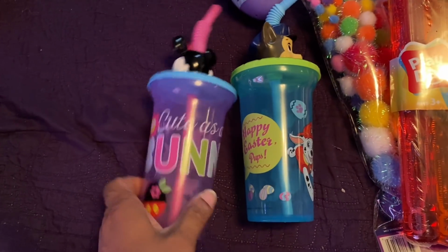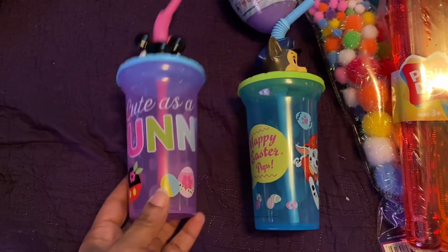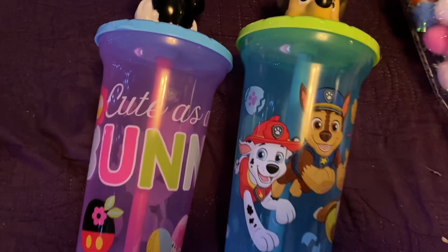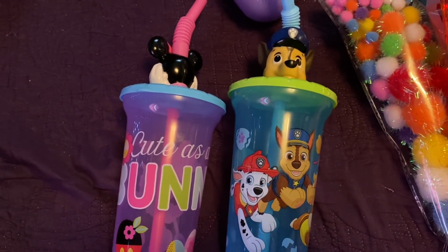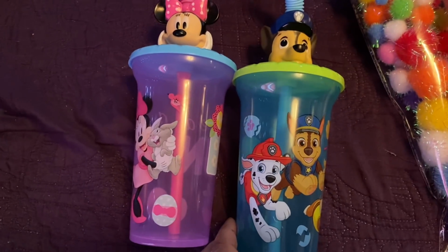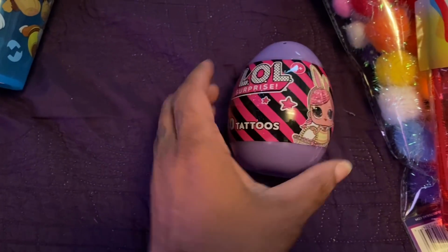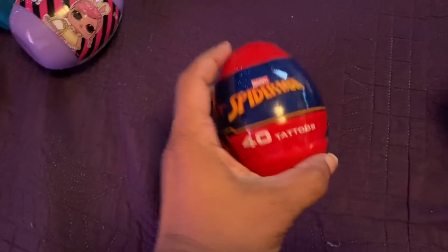And I got these cups. I got one for Bria and one for Brax. And I should have really gotten another one because I didn't pick up one for my grandbaby, but they only had these two sitting there, so I grabbed both of them. I'm not sure if they were out of place or not, but I did grab these two cups. I got this for Bria's Easter basket, and I got the Spider-Man for Brax.